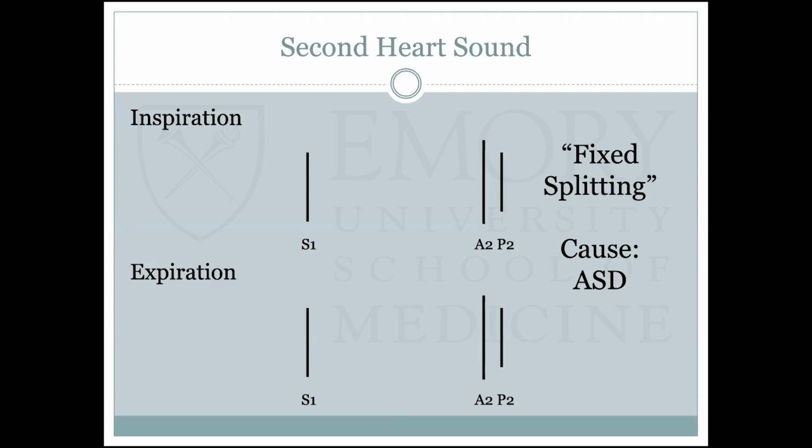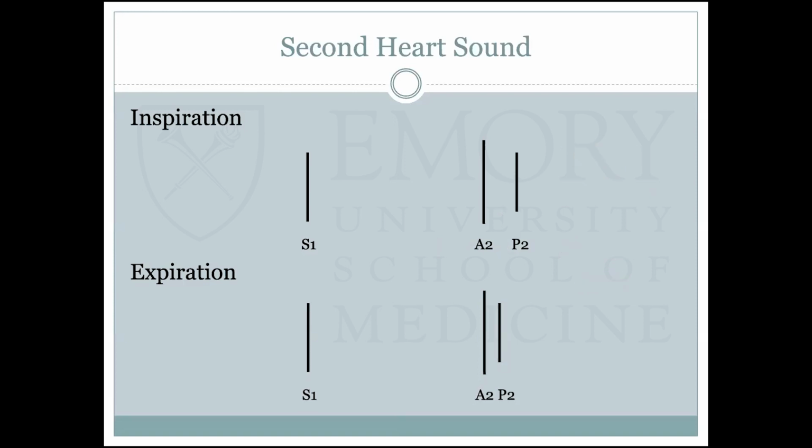Therefore, when a patient inspires, it doesn't really have any impact on filling of the right-sided chambers. The right-sided chambers are already sort of working at max capacity. So you breathe in, in a patient with ASD, and it doesn't really impact the filling of the right ventricle. It's working at max capacity all the time. And same when you expire, it does not really impact the filling of the right ventricle. It's still going to fill at max capacity. So that's fixed splitting due to an atrial septal defect.